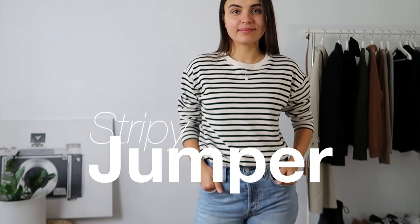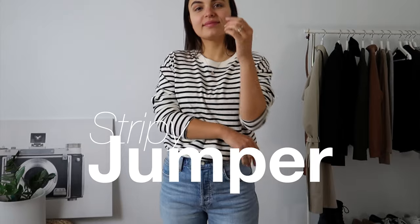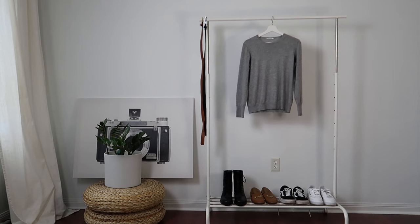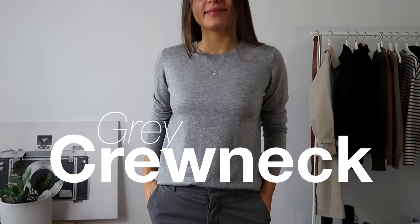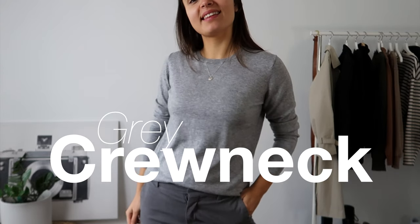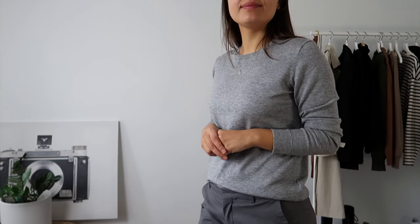Next is this stripy jumper. Even though it's not a solid color, it's still a very versatile item because it goes so well with blue jeans and dark trousers and skirts. And of course, a basic gray crew neck. It works the same way as a white t-shirt. I wear it underneath all toppers, and it's just a very simple thing to throw on when I don't want to think about what to wear.